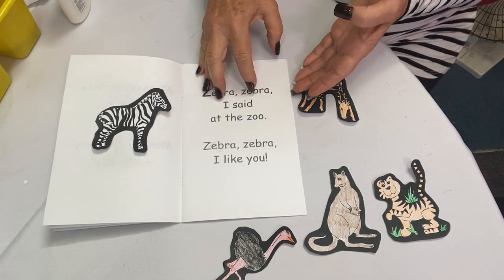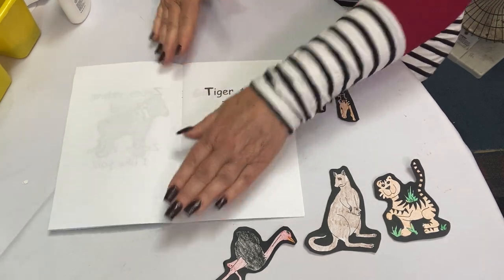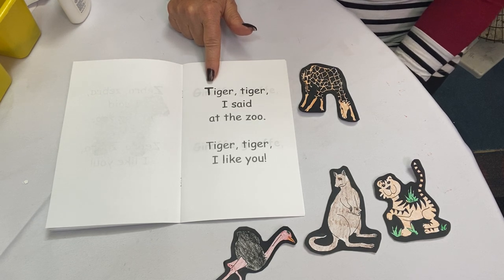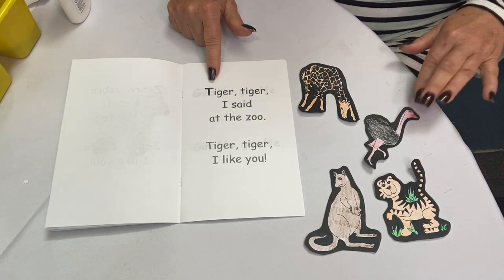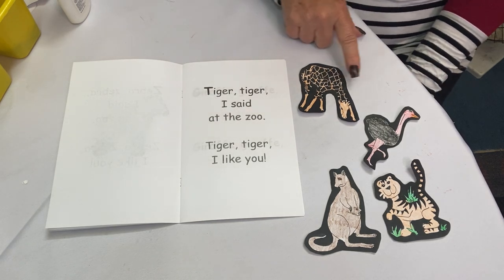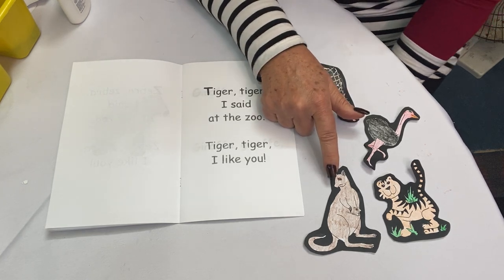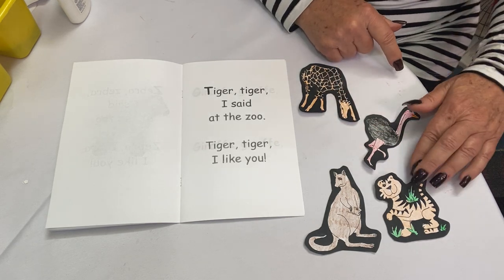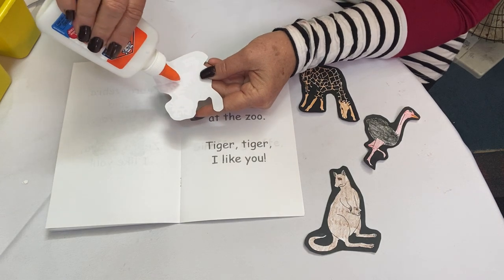Perfect. Let's turn the page. I see a letter T. What does T say? T, t, t, t. Do you see any T animal? T, t, giraffe? No. T, t, tostrich? No. T, tangaroo? No. T, t, tiger? Of course, it's tiger. Did you guess that? I bet you did because you're so smart.